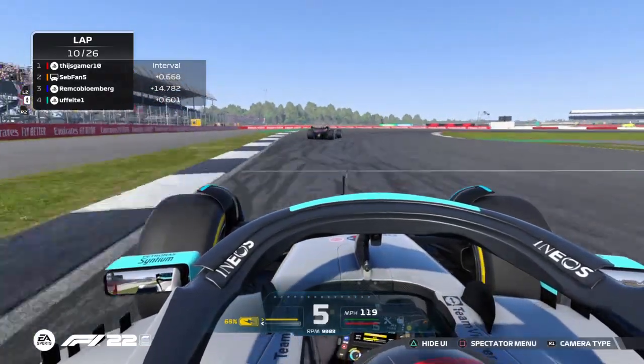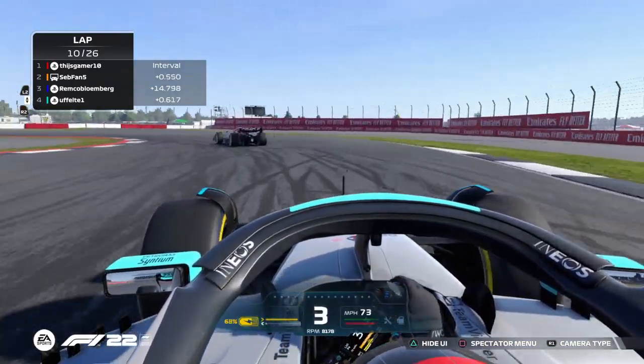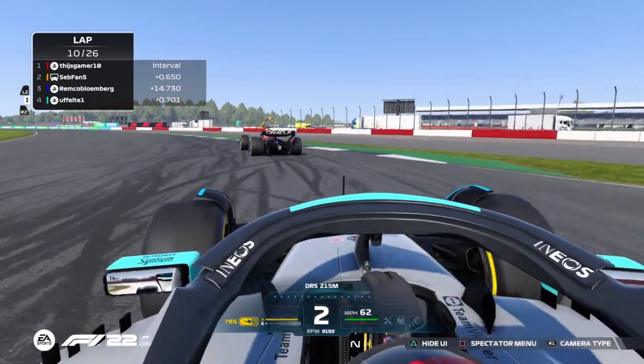The battle for third place intensifying once again, as Ian has managed to bridge a gap that was once 2.5 seconds down to 6/10 heading into this DRS zone, and with the ERS as well. Maybe he'll be able to mount a challenge.